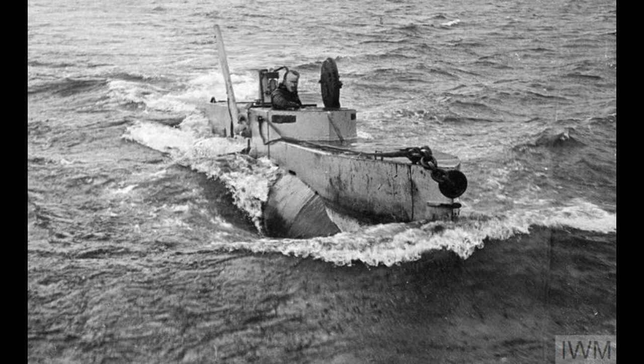Just like it isn't entirely clear if X-5 succeeded in dropping her own charges. There is some argument she did, but also evidence she did not. What can be said for sure is that X-6 and X-7 were able to plant their own charges beneath Tirpitz. Both of the X-craft were sighted after they did so, and the crew were forced to abandon them.